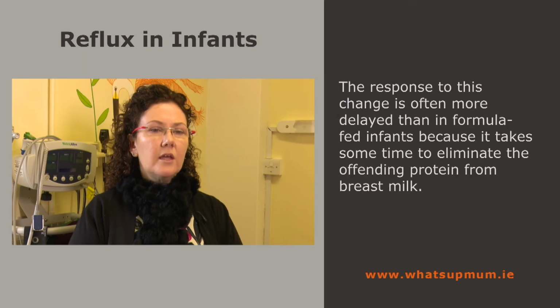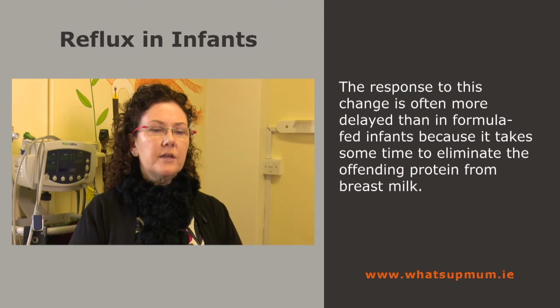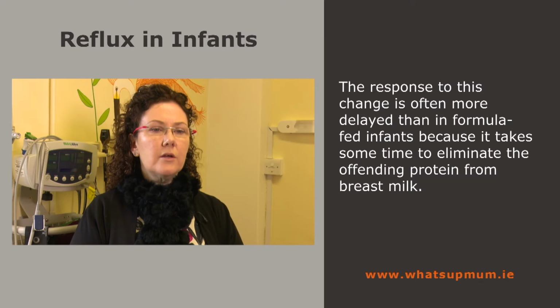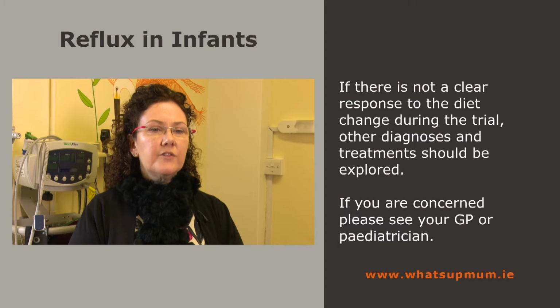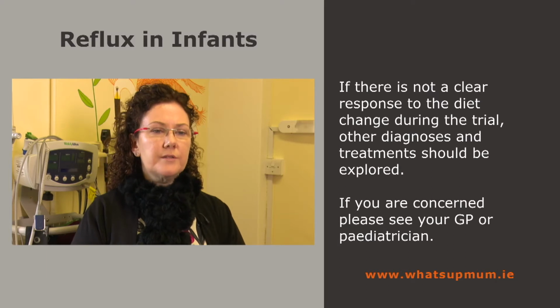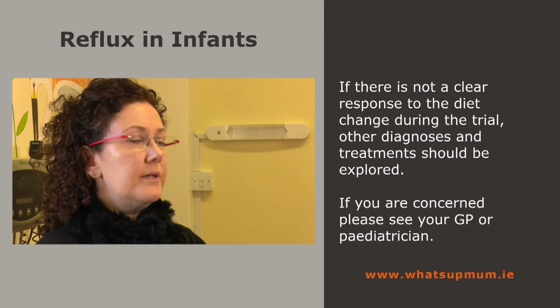The response to this change is often more delayed than in formula-fed infants because it takes some time to eliminate the offending protein from breast milk, and small amounts of milk or beef protein may be found in foods. If there is not a clear response to the diet change during the trial, other diagnoses and treatments should be explored. If you are concerned, please see your GP or paediatrician.